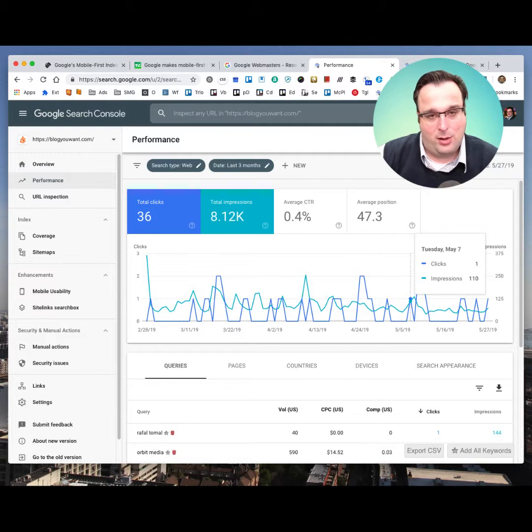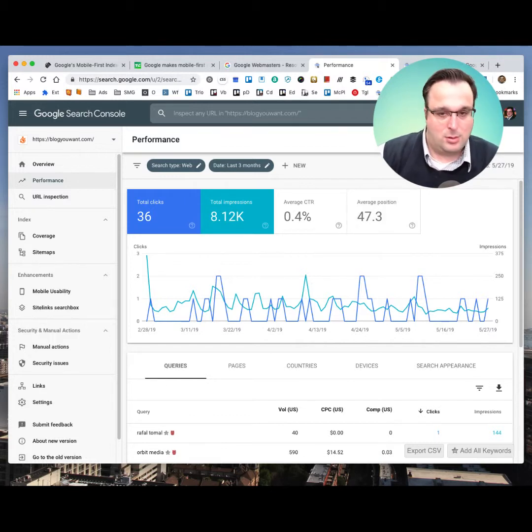Because this is a big indicator, not just for Google, but for all the search engines. Obviously, if it's not performing well in Google, it's probably not performing well in other search engines like Yahoo, Bing, DuckDuckGo, and all of the other ones. So definitely make sure you do this. Bing has a similar tool with Bing Webmaster Tools. You can definitely check that out as well.